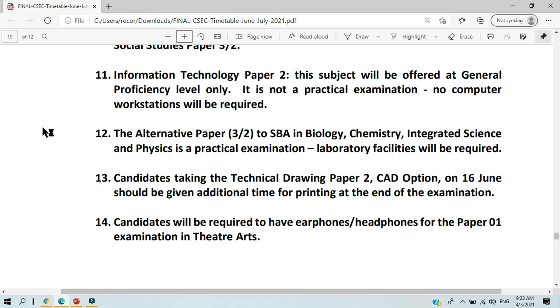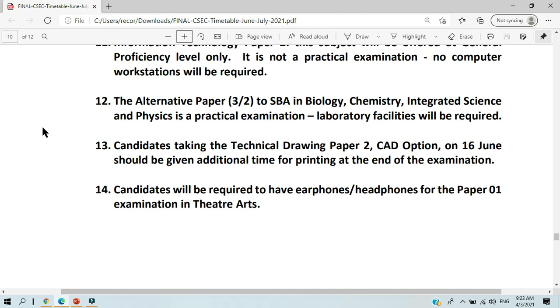Candidates taking the technical drawing paper 2 card option on June 16 should be given additional time for printing at the end of the examination. Candidates will be required to have earphones or headphones for the paper 1 examination in theater arts. You want to ensure that the earphone that you have is one that is working properly, and of course one that probably doesn't use a battery. I'd use an earphone that can plug into whatever device that I am using. Make sure that it's not an earphone that will be falling from the ears every second or every 2 minutes.